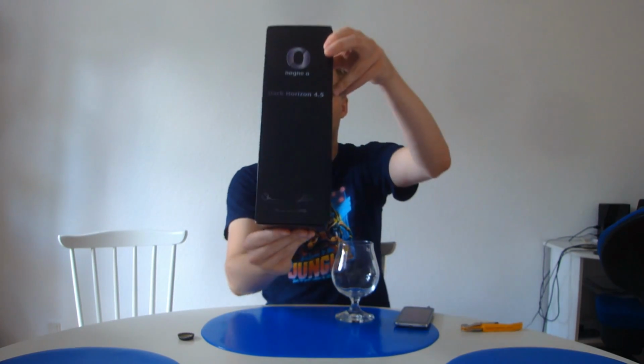Today, looking at a beer I'm damn excited about. You saw it in the title, you saw it here. Maybe I should have saved this for a special landmark, or a special occasion, but sometimes you gotta remember, cracking a rare beer is the occasion itself. So today guys, we're cracking none other than the Nøgne Ø Dark Horizon 4.5.